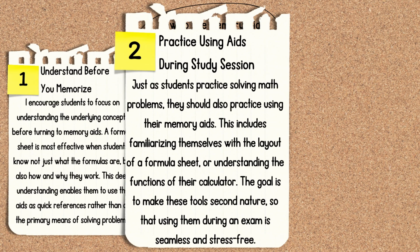2. Practice using aids during study sessions. Just as students practice solving math problems, they should also practice using their memory aids. This includes familiarizing themselves with the layout of a formula sheet or understanding the functions of their calculator. The goal is to make these tools second nature so that using them during an exam is seamless and stress-free.